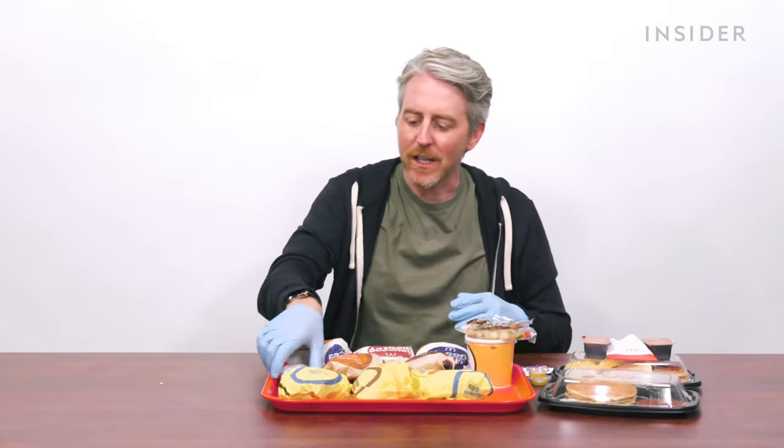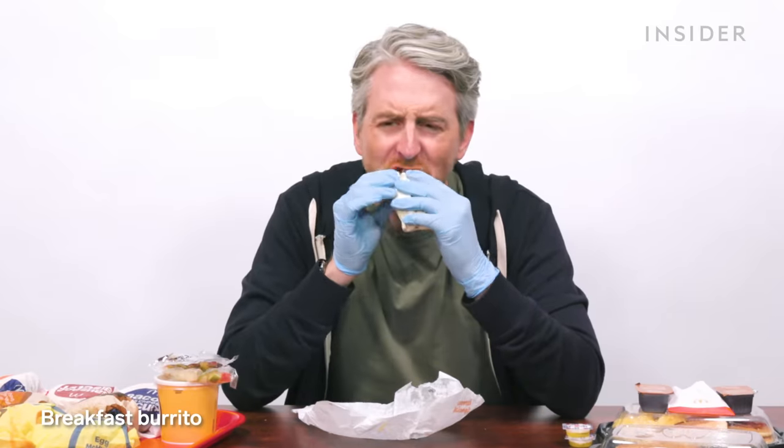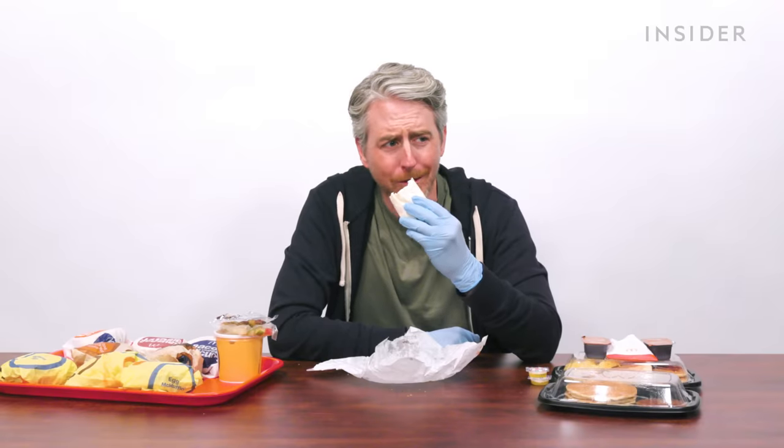We have a wedge McMuffin and a sausage McMuffin. The sausage here in India is not made out of pork like it is in the US. Instead, it's made out of simple chicken. Speaking of sausage, you can get a breakfast burrito. Bro, I could put five of these away easy.